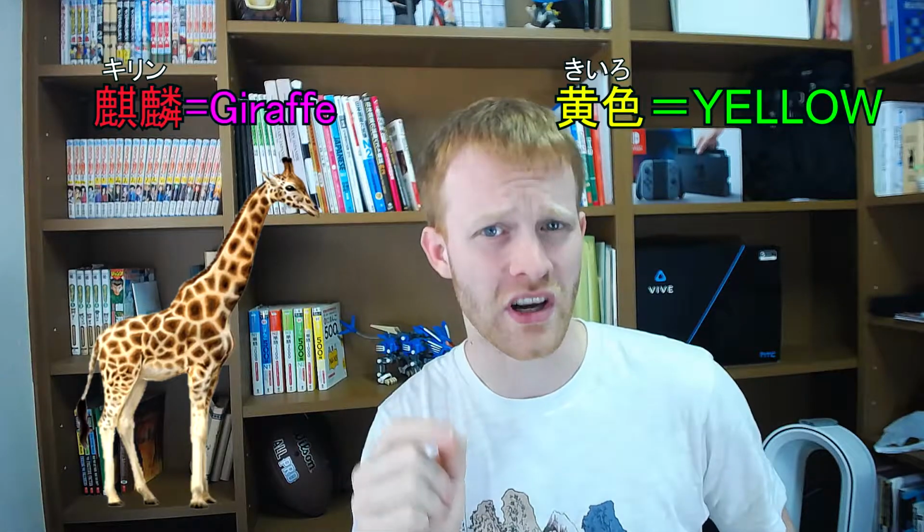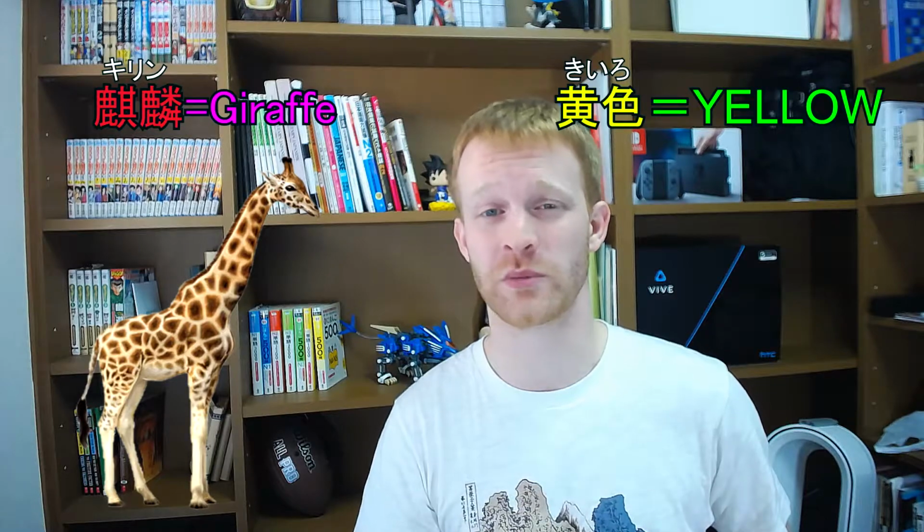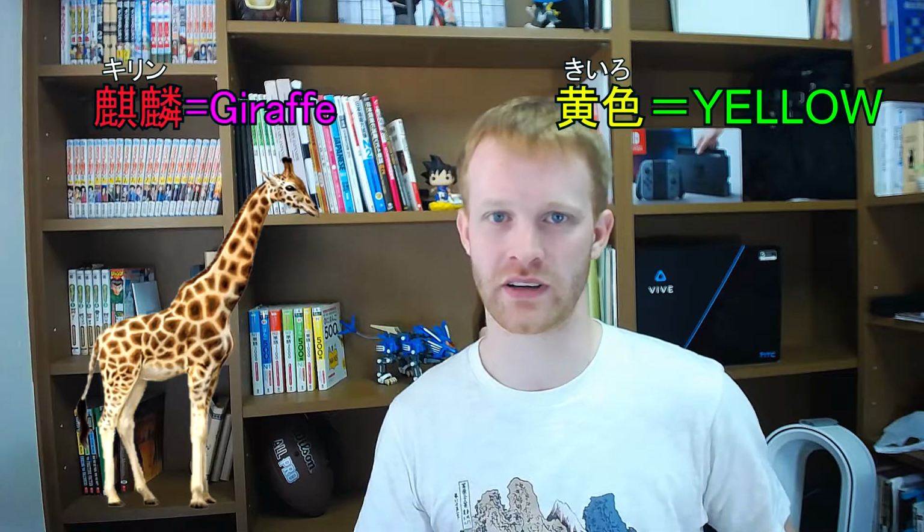Now I wrote that word in kanji, but if there's ever a word you're going to ignore the kanji for, this one would be it. It's almost never written in kanji.